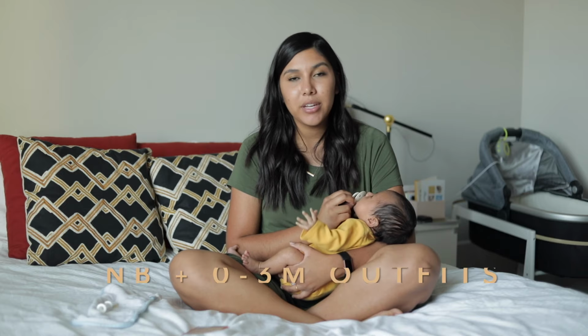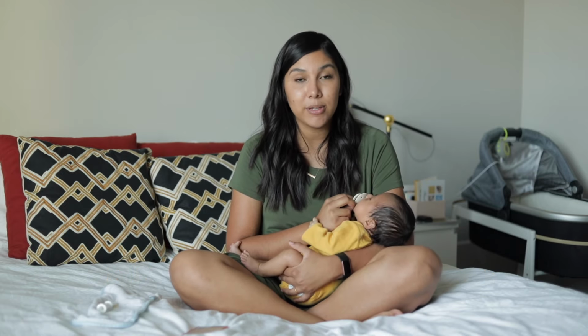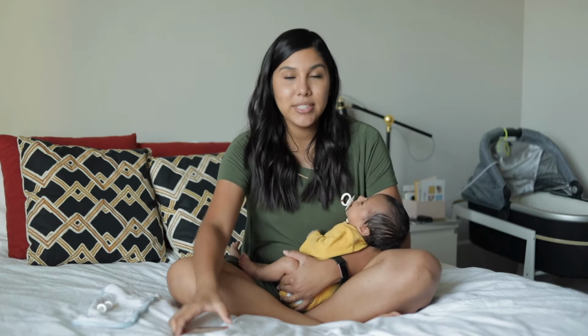But if you want, bring a couple outfits. If you want pictures of him brand new in the hospital in different outfits, bring them. I would say bring 2, and I would say bring both newborn size and 0 to 3 month size, because you don't know how big your baby is going to be.